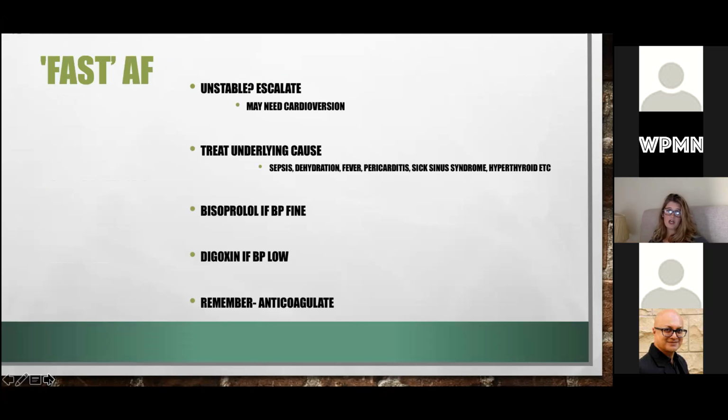Fast AF. This is the only arrhythmia I'm going to talk about because it is, I think, a really common one that comes up again and again and again on call, especially because you've got old people and sick people, and being old and sick predispose you to going into AF. First question is, are they unstable? Do they have a low blood pressure? Do they look sick? If they do, you need to escalate them because they need to be cardioverted either with chemicals or with electricity.